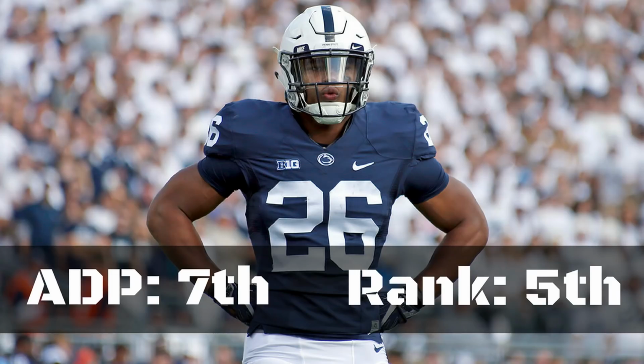At number 7, we have Saquon Barkley. Now, this guy is an absolute monster and literally the best running back prospect that we have ever witnessed. There is not a single workout metric that he is bad at.